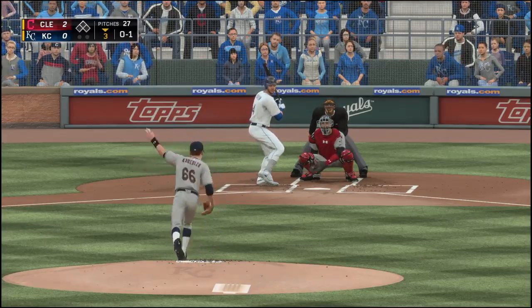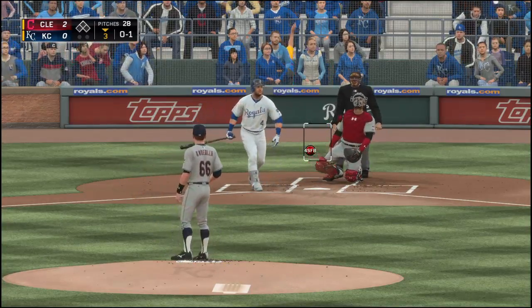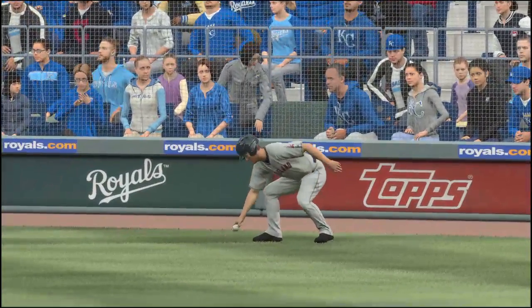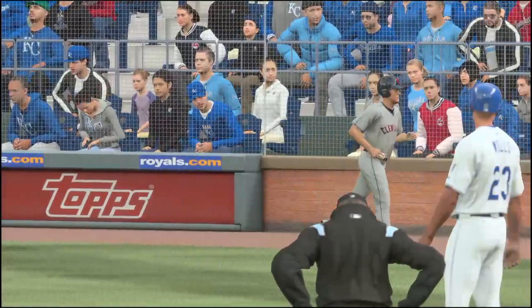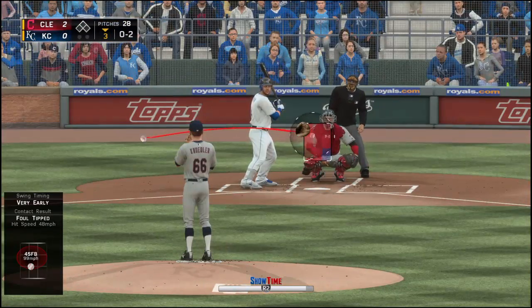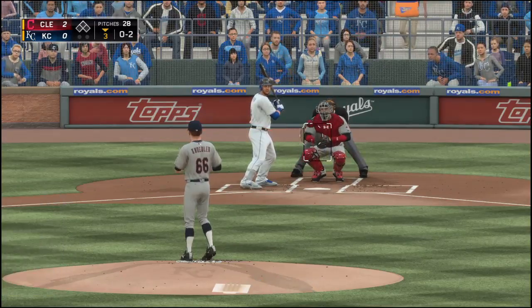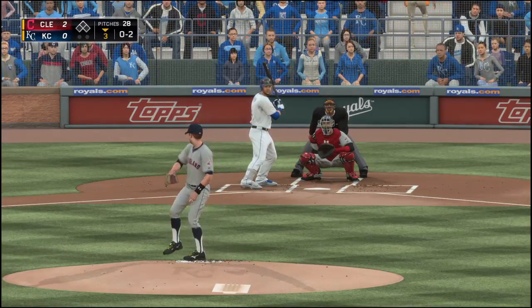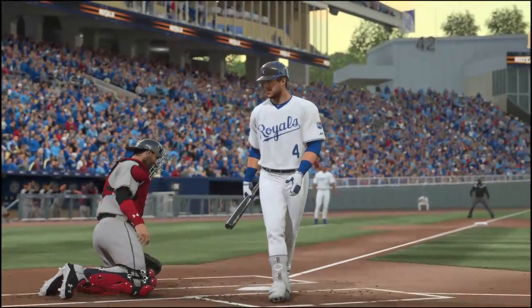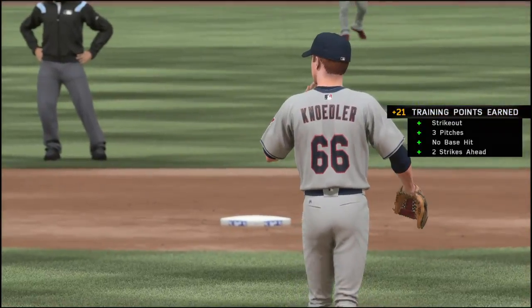Tap fouled at home plate. Into the windup. Here comes the 0-2 pitch. Now a swing and a miss as he picks up another one. Make it 4 strikeouts already, and there's your first out.